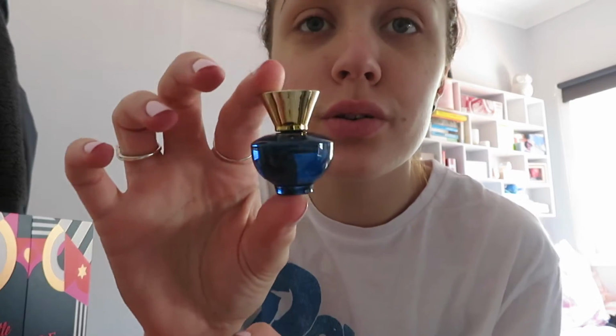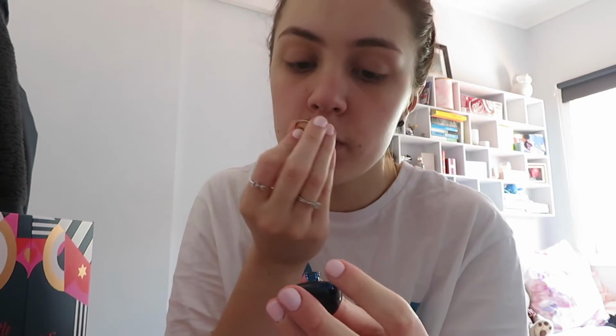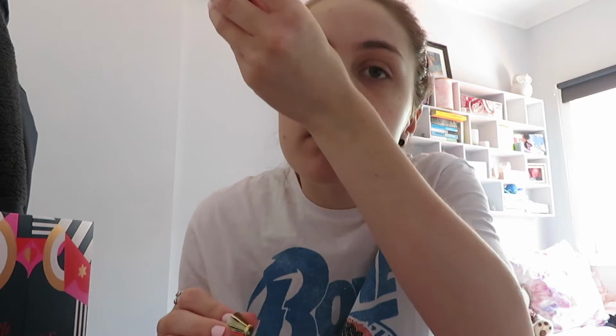So the first thing is another perfume, a Versace one. Ooh, exciting. Oh my god, it is so cute. I'm assuming this is like the small version of the big bottle. It's kind of hard to tell what it smells like when it's really concentrated, but once it wears off, it smells pretty good. That is such a cute bottle. Little Versace logo on the top. So cute.